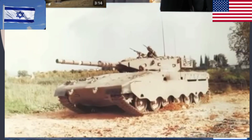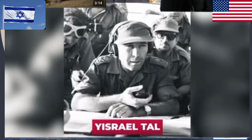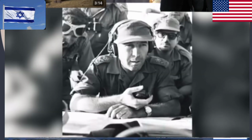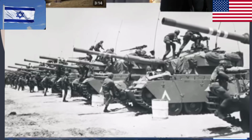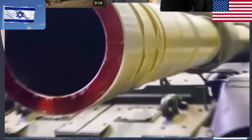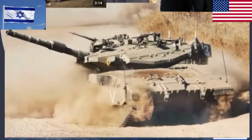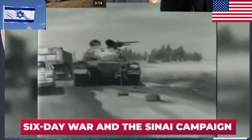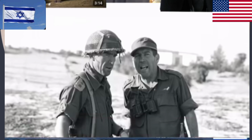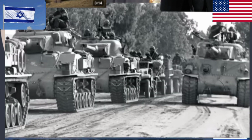The developers were led not by an engineer, but by a professional tanker, Israel Tal, who went through the entire Second World War, stood at the origins of the IDF, and participated in all Arab-Israeli wars. This is a rather unusual situation for the world tank industry. Tal is considered the founding father of the Israeli armored forces. Having analyzed the Six-Day War and the Sinai campaign, Tal concluded that all the existing main battle tanks at that time were not too suitable for the Israeli army.